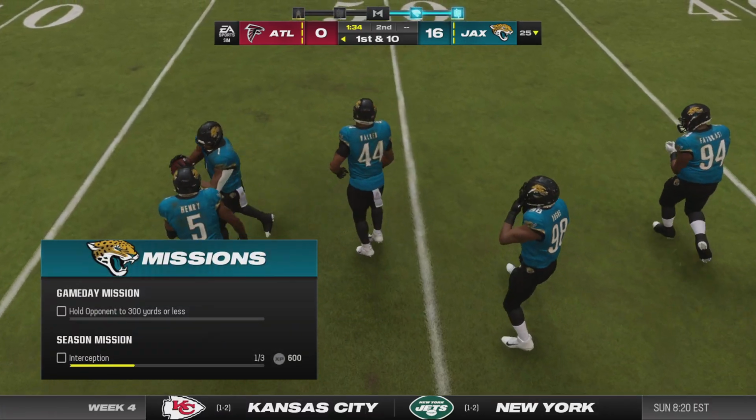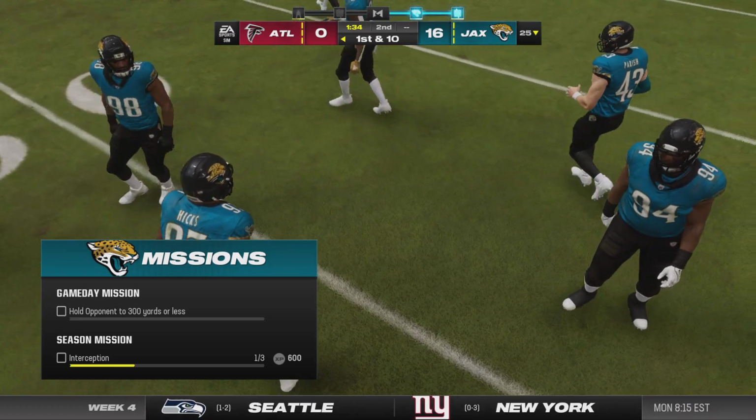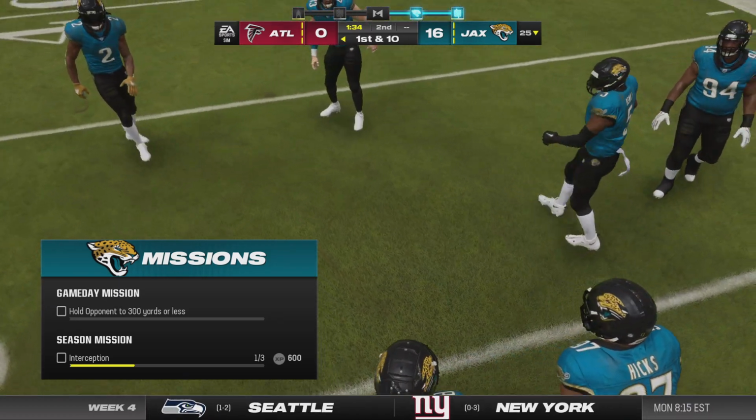The Jags defense back on the field for this next possession. They had the pick six just a moment ago, so they're feeling good as they prepare to try and make another stop.